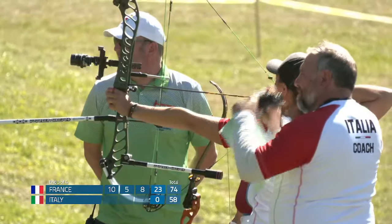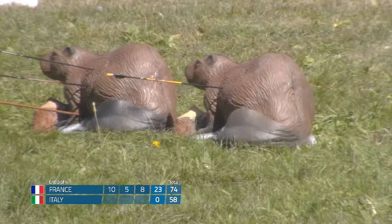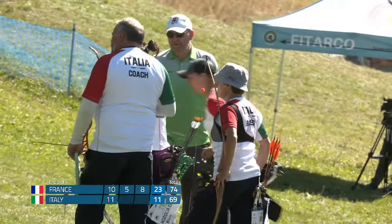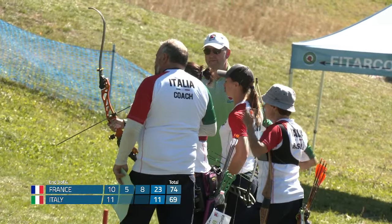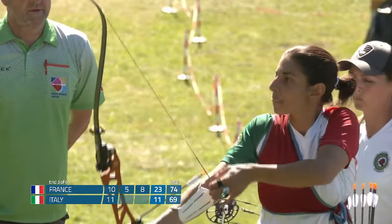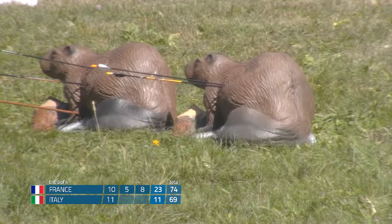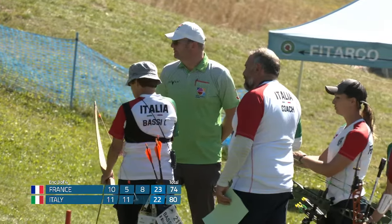So Irene aiming right now. Beautiful shot again, an 11, just spot on. So again, pretty good guess from Team Italy. Stunning. Another great shot. They should be just outside. Oh no. 11. Yeah, they told that it's an 11 and we will take it.